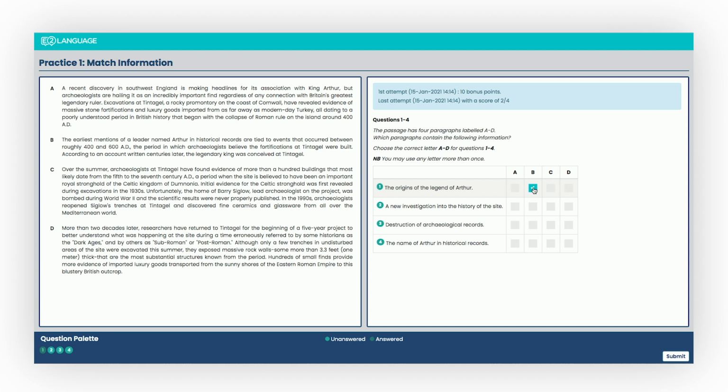Now, the kicker with this one is if you look at number 2, a new investigation into the history of the site, that may also be located in paragraph B. It doesn't necessarily come from a different paragraph. So, with this sort of question, you definitely need to practice before test day, not just for the reading itself, but to actually understand how that table works and what the relationship is between the statements and the paragraphs and the instructions. It's pretty complicated.